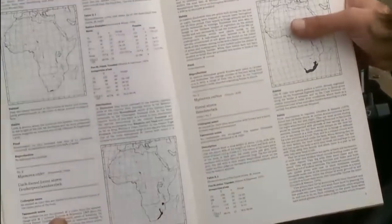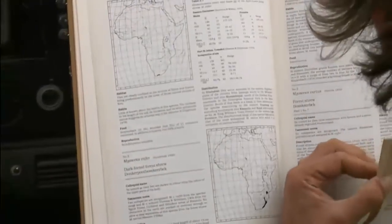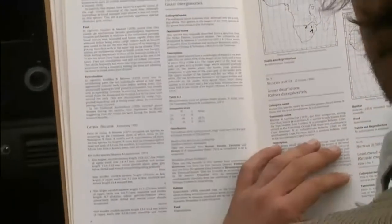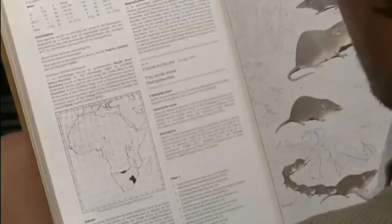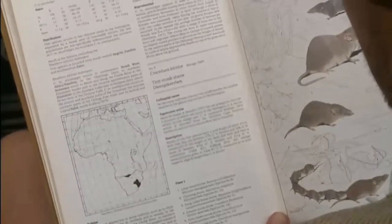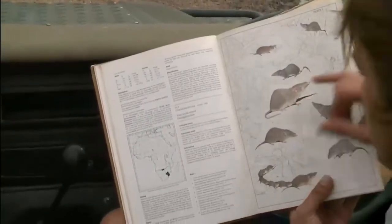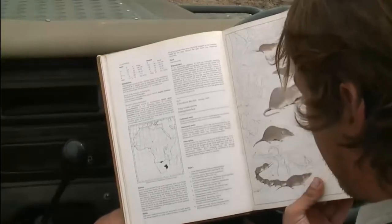Shrews. Okay. I'll just check the names here. Where's this guy? Long-tailed, not forest shrew, that's a bit out of our range. Here we go, this one we definitely get here, the greater dwarf shrew. I'll show you pictures of them now. I'm just checking which ones. Greater dwarf shrew and swamp musk shrew. So number four, which is there, greater dwarf shrew we get here. And that's the greater musk shrew we get here.